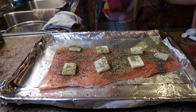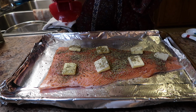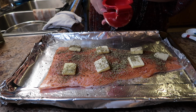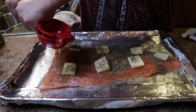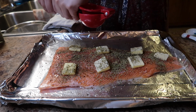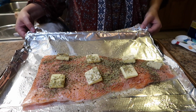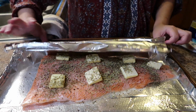And then lastly, I took half of a lemon and I squeezed it on top of the salmon. I think the recipe called for a tablespoon of lemon juice. I just cut a lemon in half, squeezed it on there, called it a day. No need for measuring.